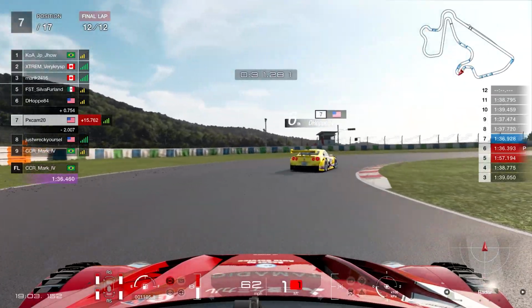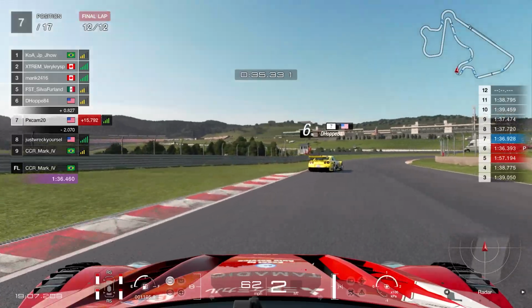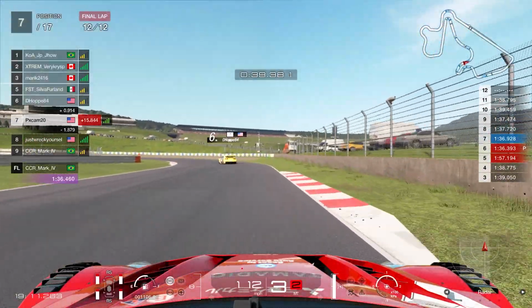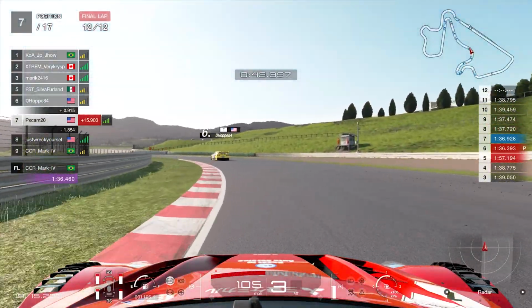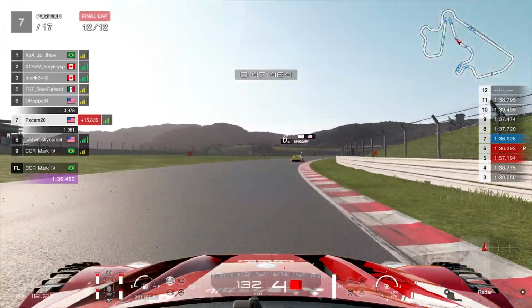Hop, I don't know how to explain his name, but I don't know yet if he is on the softs or on the mediums right now, but he is pulling away ever so slightly off of every single corner, and it just looks like he has the grip. I don't think we're going to be able to regain any time on him and regain that 6th place position.